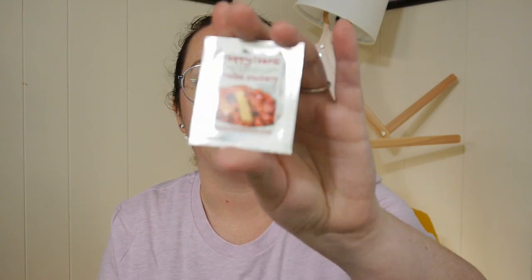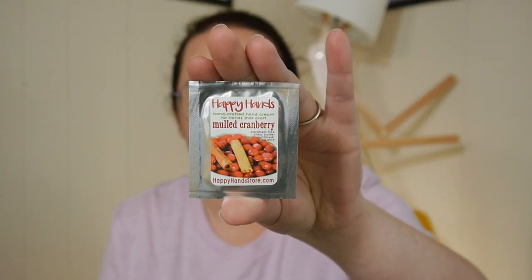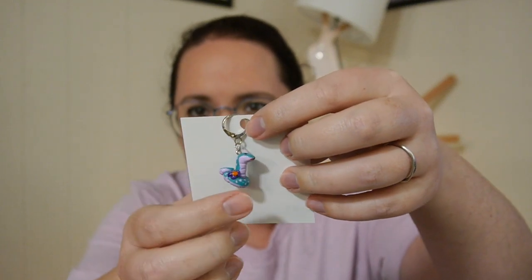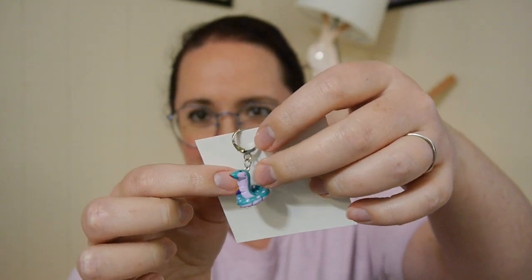Let's open the goodie bag. Happy Hands Lotion in Mulled Cranberry. That sounds tasty. Oh my god, that's cute. There's a Bronze Shepherd Studio stitch marker of a snake.